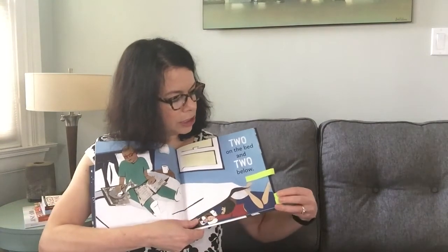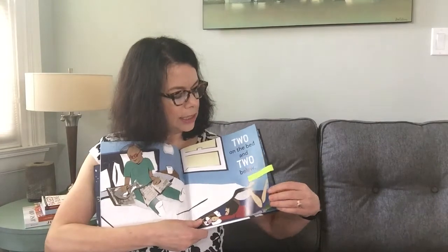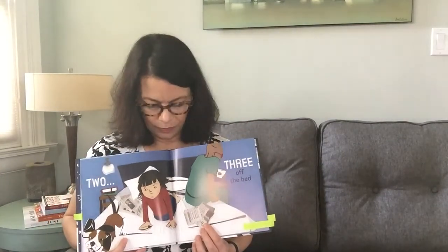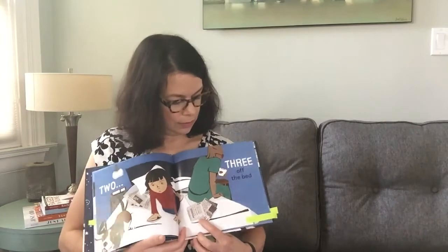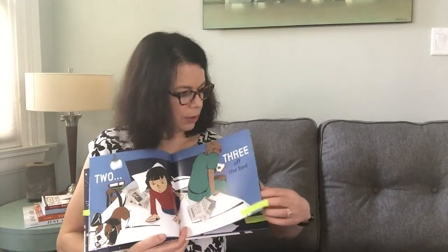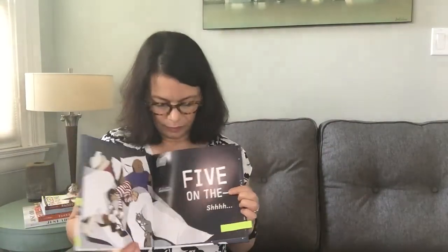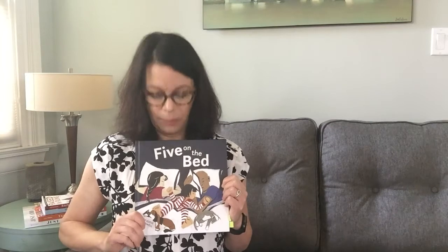The artwork, which is just fantastic, is this 3D paper cut art. Here's one more spread here. So it's really very unique. And as Kirkus says, it's a delightful counting book to read aloud, especially at bedtime. Our pub date for this book is October 13th.